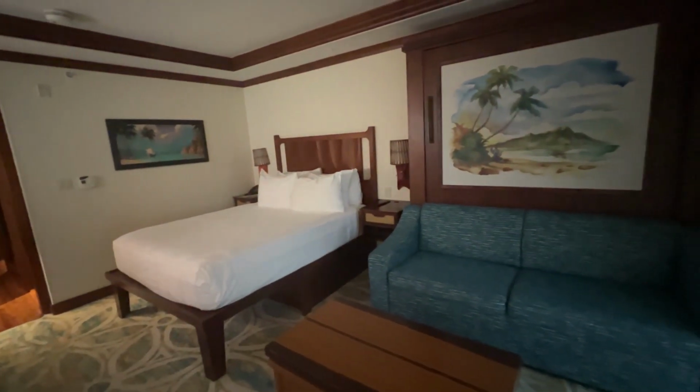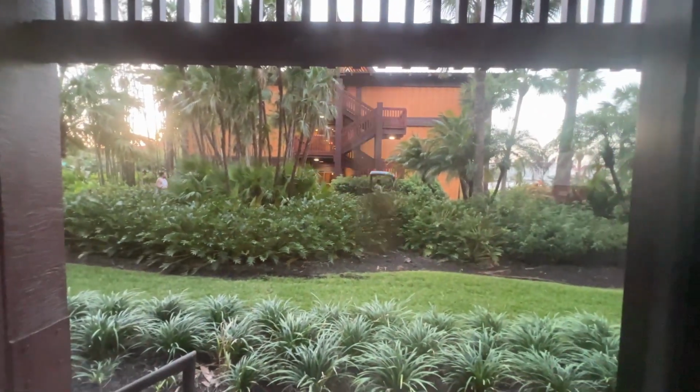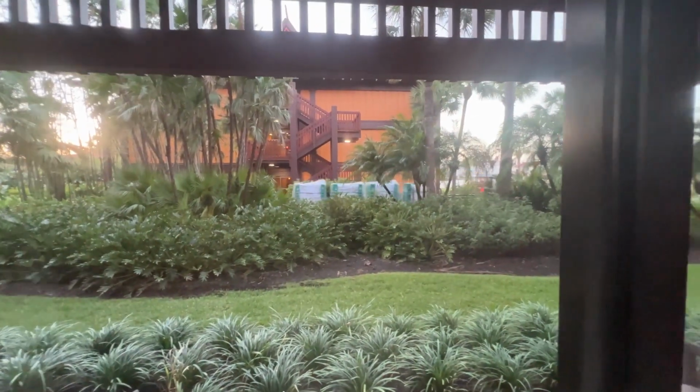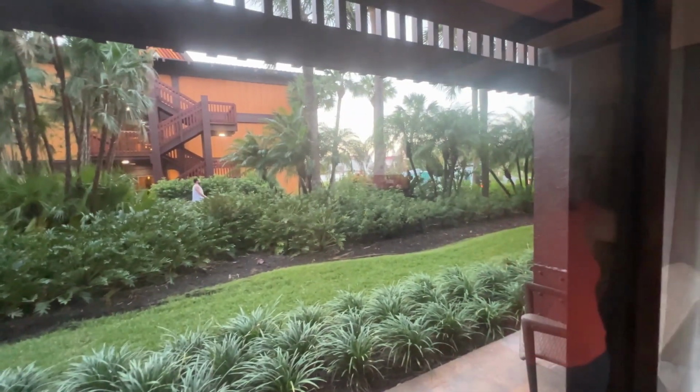I don't really know where the drawers are to put your clothes. Oh, you don't have any of that? Remember our friends, our Disney family, were saying that's the one disadvantage to staying here? There we go. There's no place to put your clothes. There's a closet, I think, but you'd have to hang everything up. Anyway, nice room. I really like it.